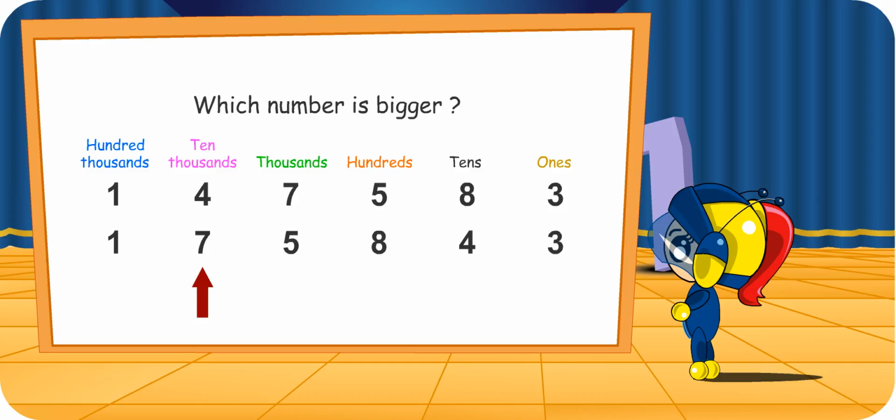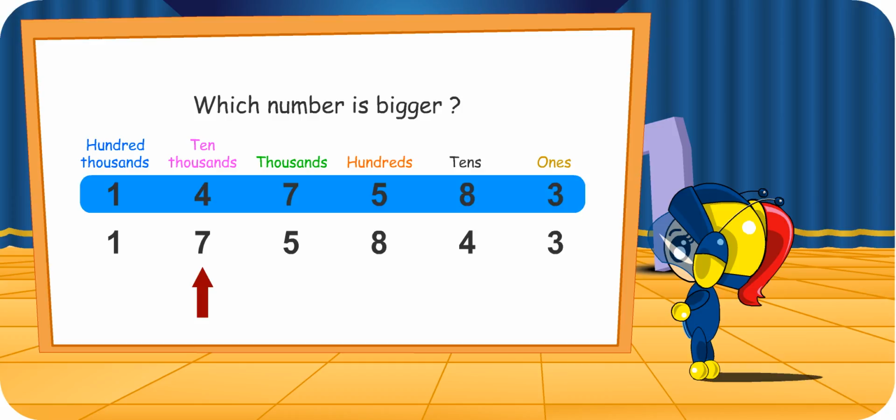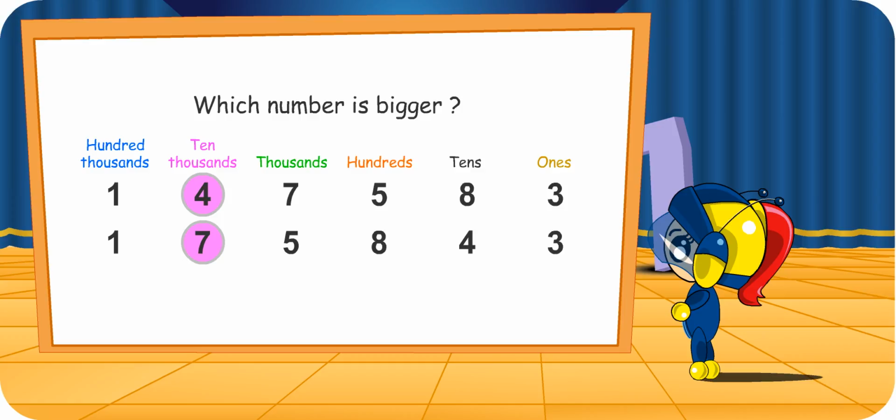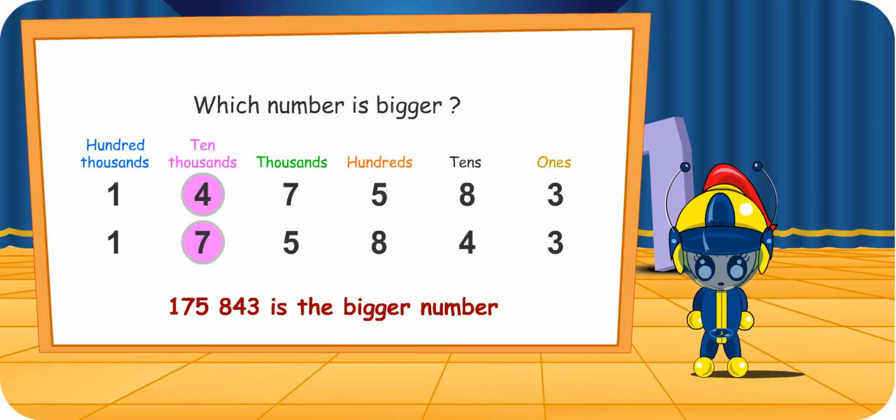The 10,000s place of 147,583 is the digit 4, while in 175,843, it is the digit 7. Since 7 is a bigger number than 4, we know that 175,843 is a bigger number than 147,583. Hey, this is very much like what I have learned in primary 4 in comparing numbers. Yes, the method used is the same.